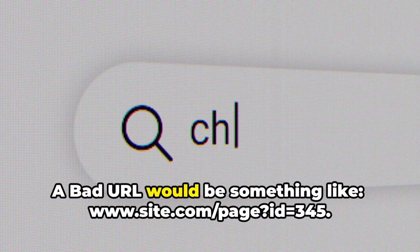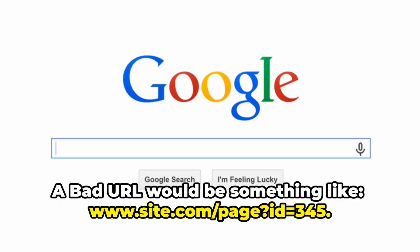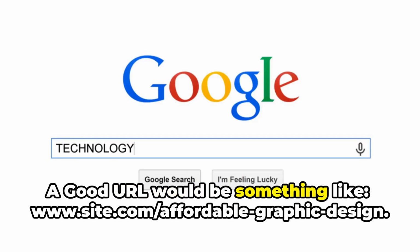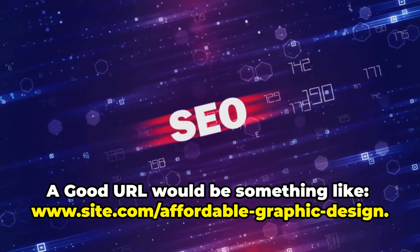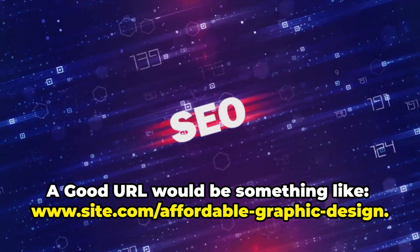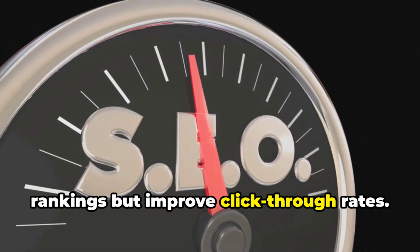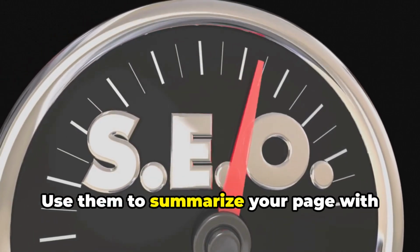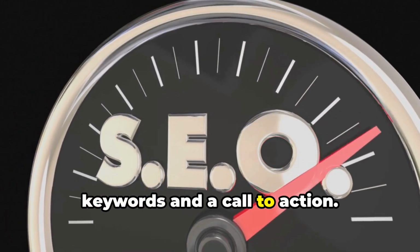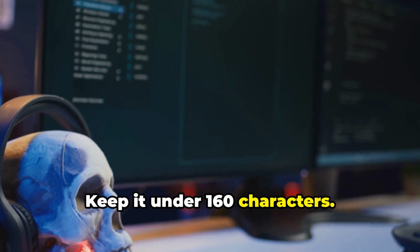A bad URL would be something like www.site.com/page?id=345. A good URL would be something like www.site.com/affordable-graphic-design. Meta descriptions don't directly affect rankings but improve click-through rates. Use them to summarize your page with keywords and a call to action. Tip: write for humans. Keep it under 160 characters.